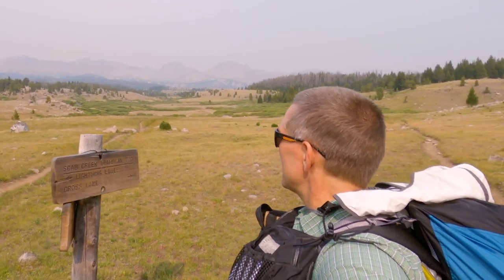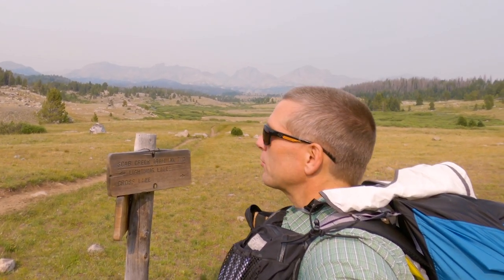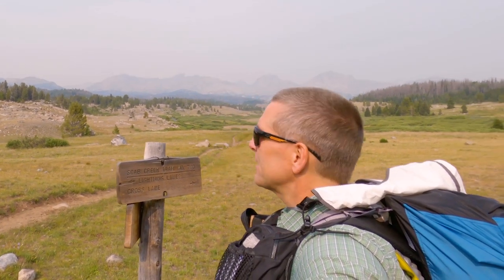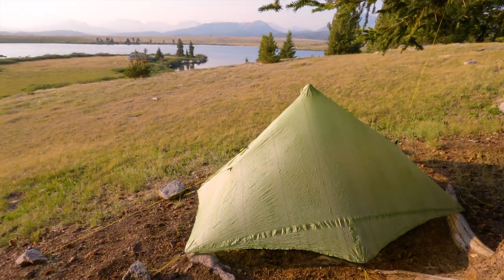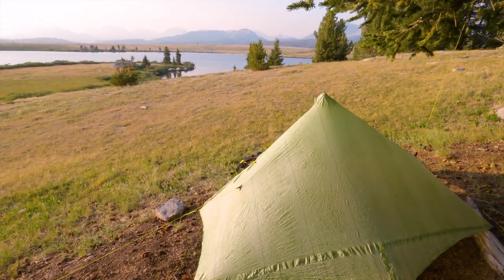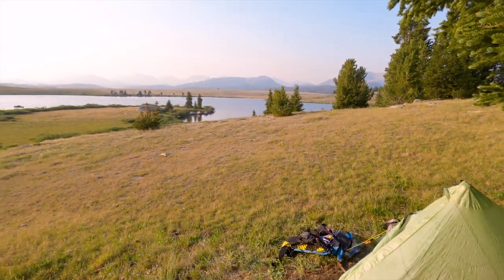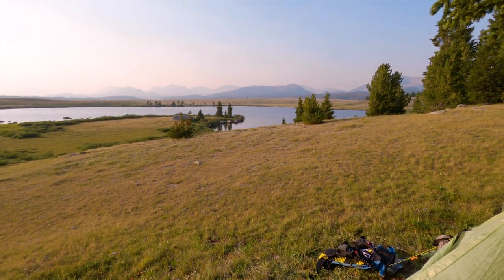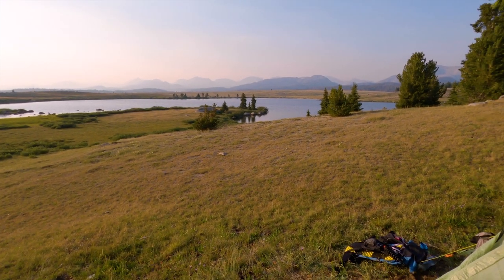Just reached the junction where I leave the Scab Creek Trail and head over towards Cross Lake, where I will probably spend the night, probably before then at South Fork Lake. South Fork Lake, first camp. Some good views here. A lot of the range is visible from here.